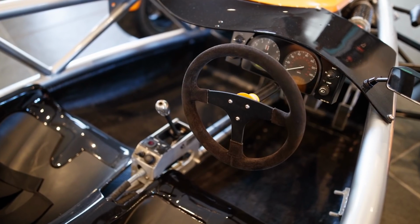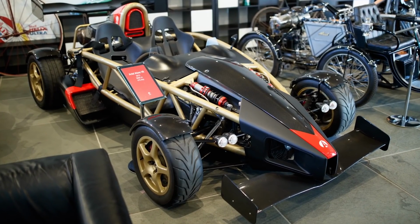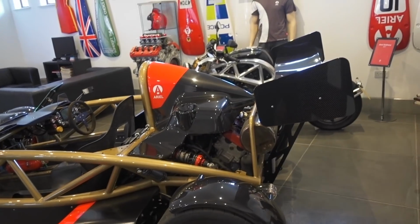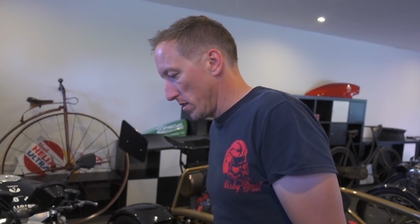So this is based on a Ford Puma. Oh, what Atom is this? So this is the V8. So the V8 was a limited edition of 25. So which V8 is it? So it's Suzuki Hayabusa heads, barrels, a common crank. That's small. Yeah, tiny. That's the reason why it had to be custom built, because of the size requirements.